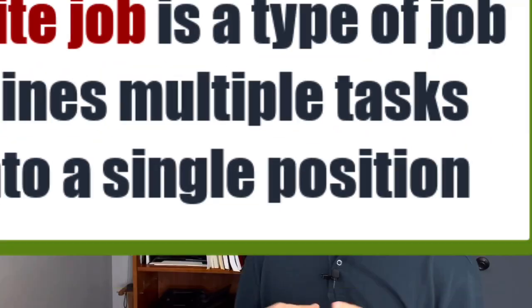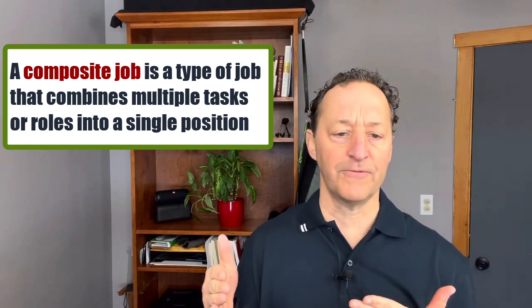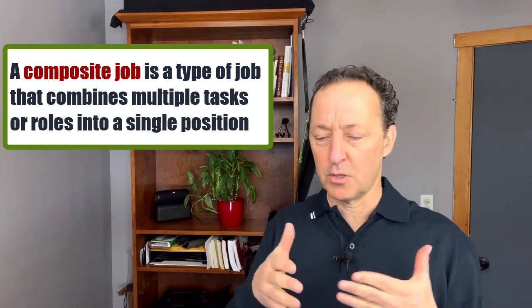So key term I want to cover today is called a composite job. And what these composite jobs are and how most of you have a composite job or some aspect of it to the type of work that you've done and what you need to do to communicate that. So a composite job is a type of work where you have a job title that has different functions in it. A single position, but you do different tasks. It's common in small companies, different organizations, where you cover a variety of items.